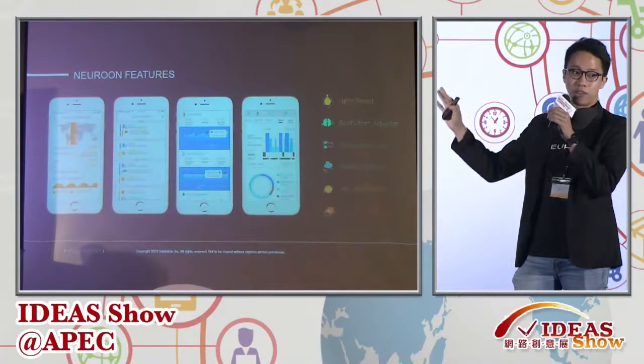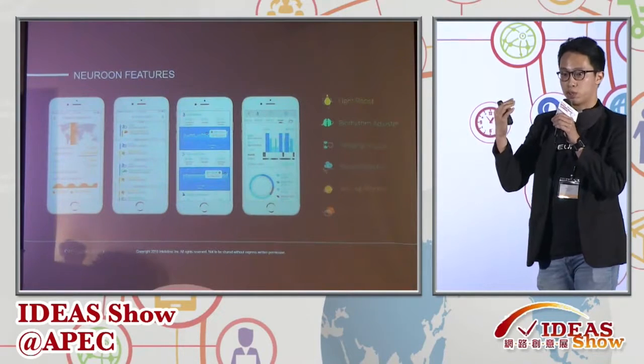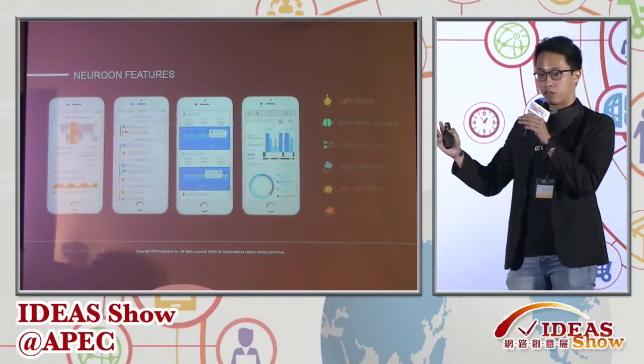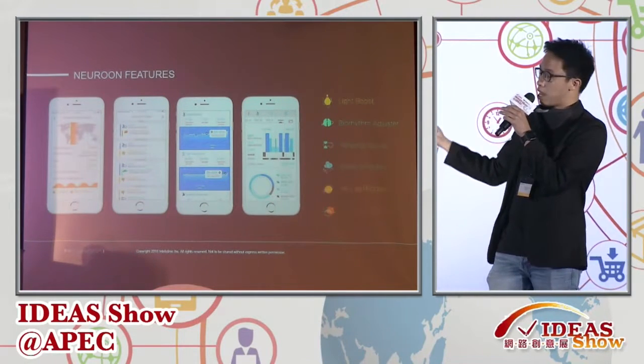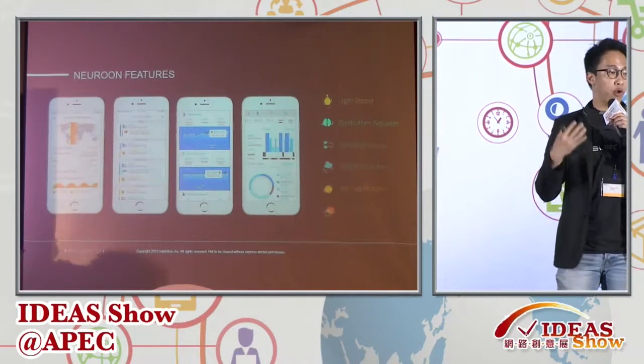And so on the most left, you can see it's like a world map. By reading your brain waves, we can tell which time zone your body is in, and we can help you shift your body clock to fix your jet lag or insomnia. And on the right, you can see the sleep analytics, where we tell you how much deep sleep you have, how much light sleep, how much REM, and how you can improve it.